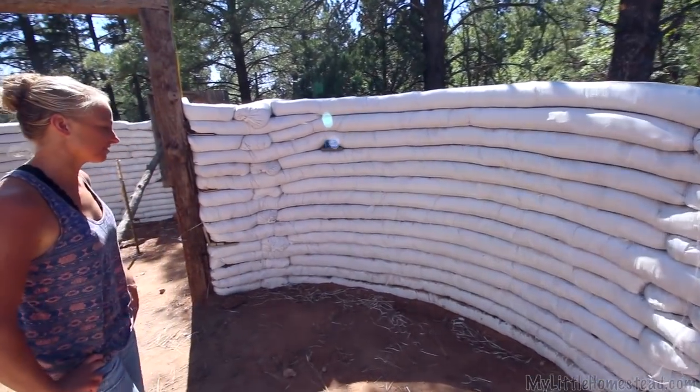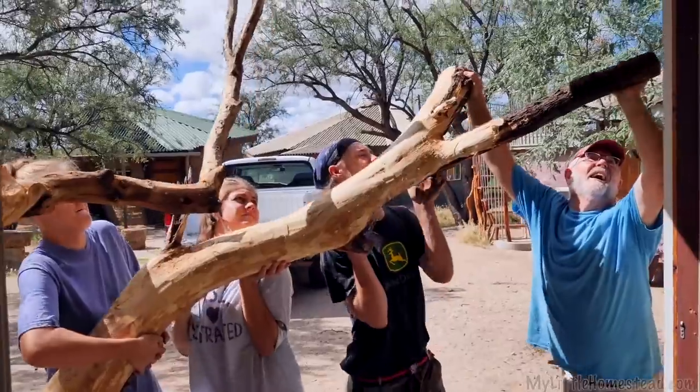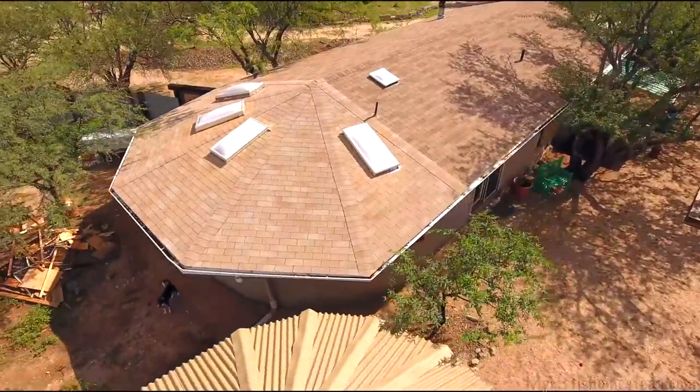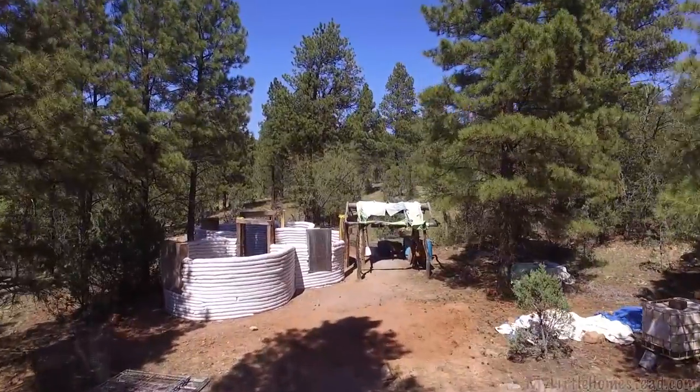Last week, Garen and Ellie bagged 2/3 of the way up on the cabin, and the family debarked, dragged, and installed a huge tree trunk in the kitchen. Stay tuned as we continue our progress on the additions to the main house and cabin.